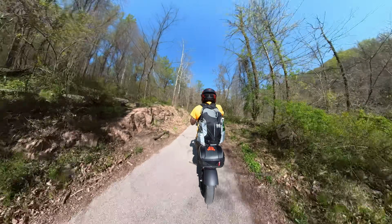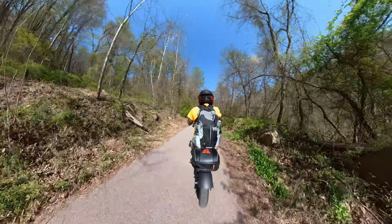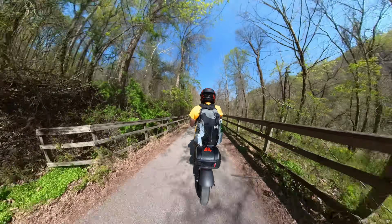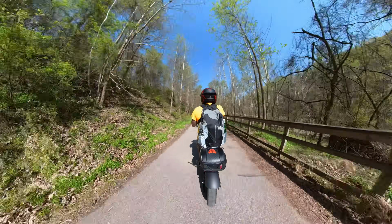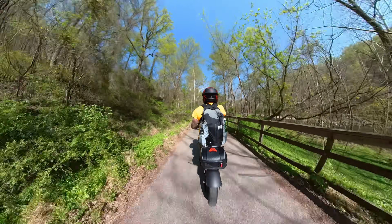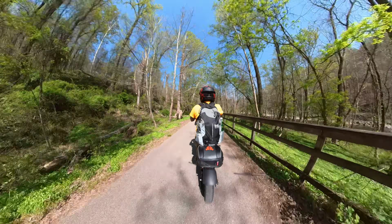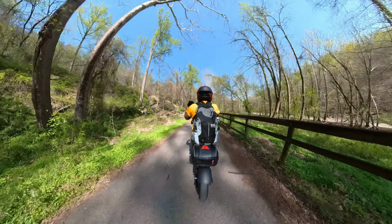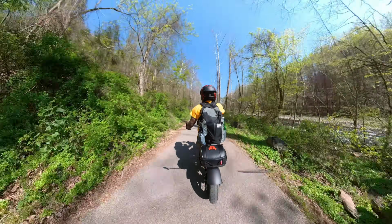I mean, come on, you got 2 motors and 2 batteries. That should be enough, but the fact that they're 1,850 peak watts for a combined 3,700 watts means that you can pretty much climb any hill that you come across. If you have an issue climbing a hill with one motor, you kick on the second motor and you're going up that hill.